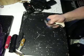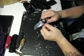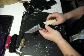So let's check the blade out. Look at that number, huh? See the scalloping on there? Get a couple holes drilled in there. I don't really think it affects the weight. I think it's more for looks.